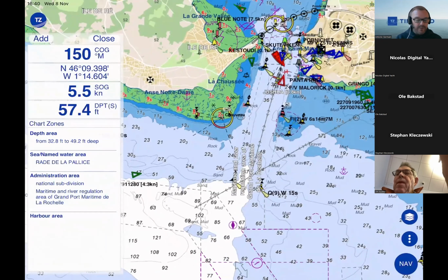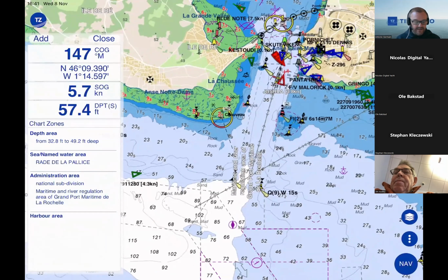Concerning the lights also, we can add the fishing lights, okay? So you have the possibility also to select any light from this menu, okay?